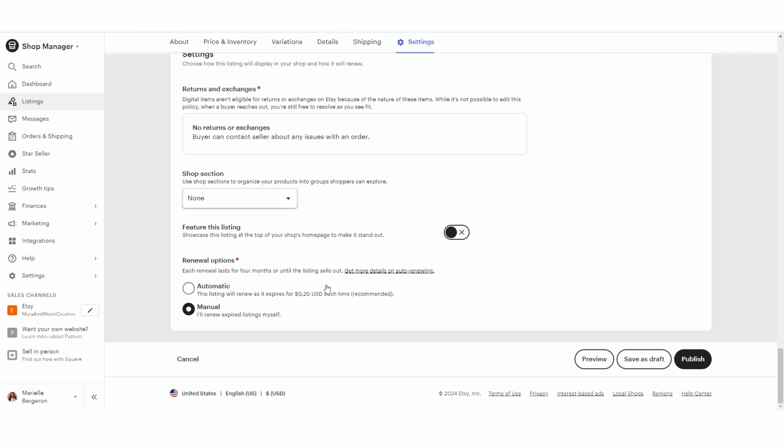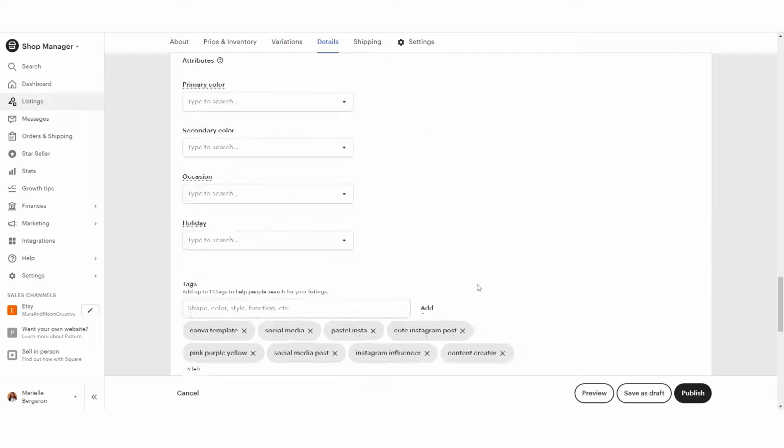Anytime you post on Etsy, it does cost 20 cents. This is something that is going to be taken out of your cut before they ever deposit the money into your bank account. So it's not like you have to pay this or anything like that. It's just going to be automatically taken out of your revenue before it ends up in your bank account. So after that, you will just click publish and then your listing is live.